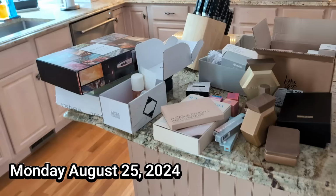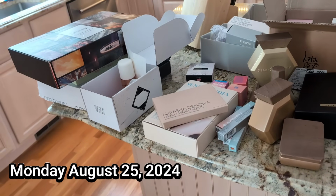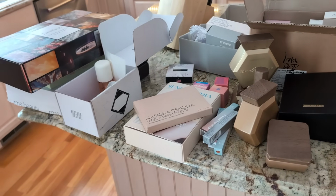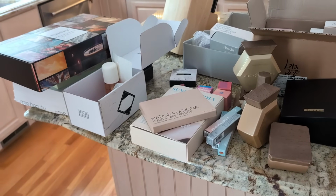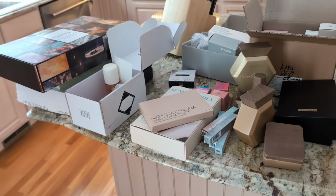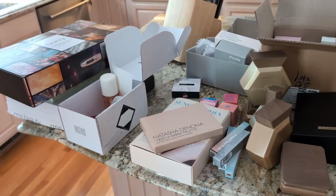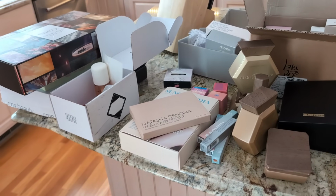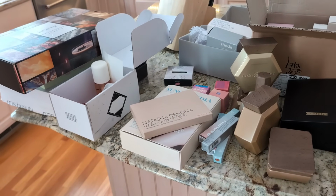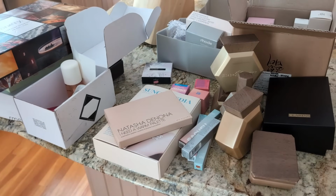Hey guys, it's Monday, so I just got back from vacation. This is everything that came in while I was away, so I figured we would unbox everything, do swatches if applicable, and you know, as things come in throughout the week, I'll unbox those as well. This is kind of a mix of things that I purchased myself, like either before my vacation or while I was away, and then PR packages. So anyway, let's go ahead and open everything up.